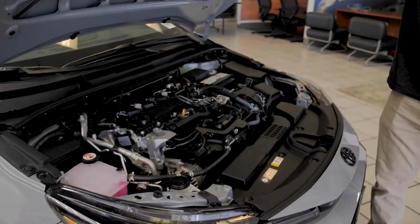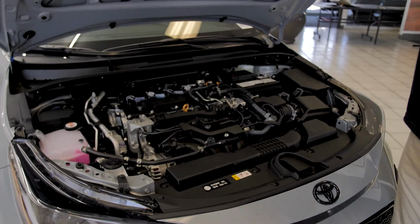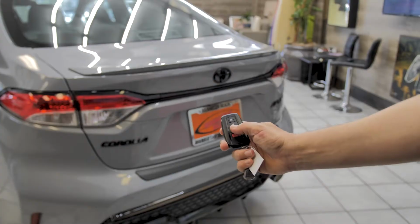And under the hood, we have a 2.0 liter 4-cylinder dual VVT engine. Not only is this thing super sporty, but it's also super safe, capturing 5-star ratings on almost every category there is.